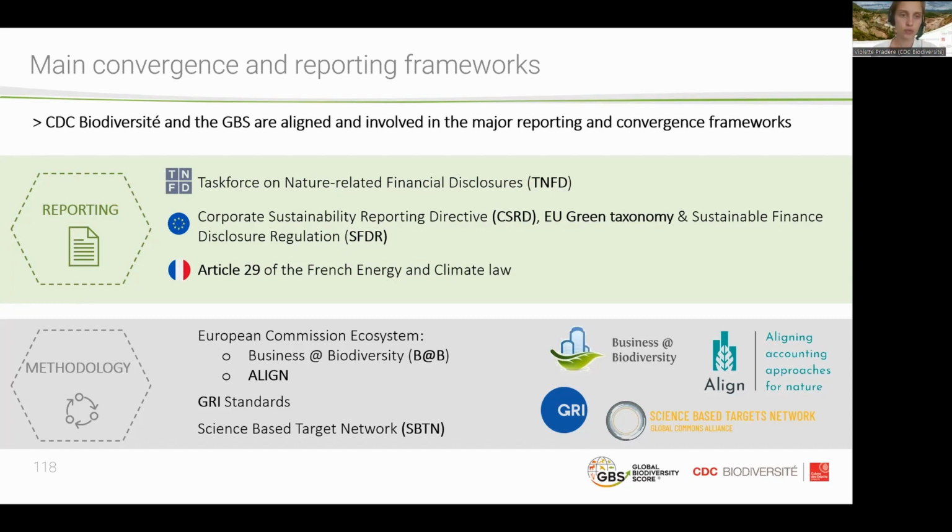We also follow the European initiatives, so the CSRD, the Green Taxonomy, which Joshua already talked about, and of course the SFDR on the financial institutions side. We took part in the different consultations on these regulations, so we follow them closely, and we saw, especially in the taxonomy, the MSA appear as a complementary indicator. On the French side, we also had a lot of discussions with the French energy and economic ministries when they created Article 29 of the French Energy and Climate Law. That is the first law which requires very ambitious biodiversity reporting for financial institutions.